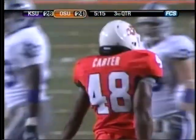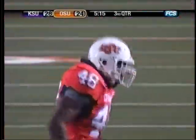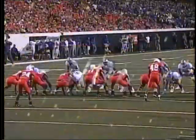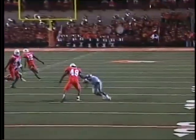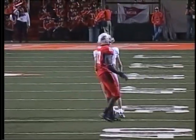Intended for Zach Carter. Ian Campbell was coming in, I believe, applying a lot of pressure on Robinson. He had to throw it in a hurry, and Carter had a chance to catch it. It bounced off his knee and went 10 yards down the field, incomplete. It was down below his hip just a little bit, but you're right. Zach had to get rid of it in a hurry.